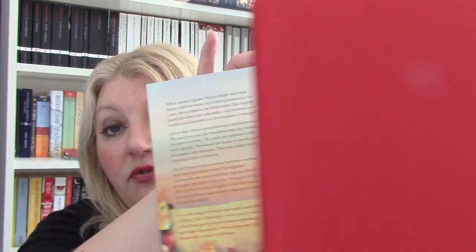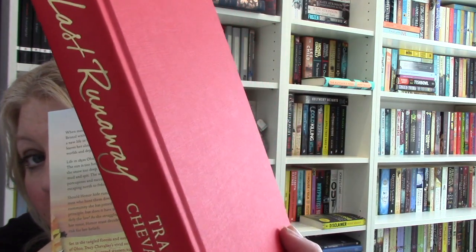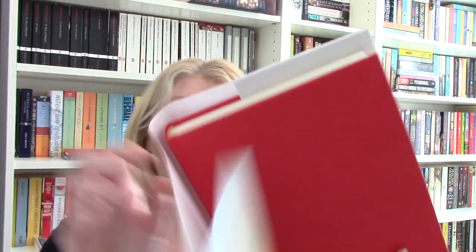And then it's an absolutely gorgeous shade of red when you take the jacket off, with the title in gold. So that sounds great. I do like a bit of historical fiction. I know it doesn't seem to be the genre of choice for many booktubers, but I do like historical fiction, and as you might have seen from my previous videos, I really am interested in history.